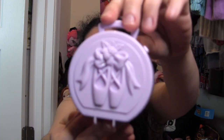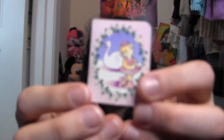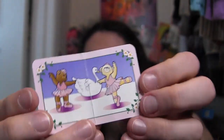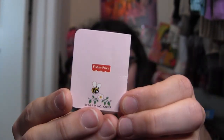It also came with a little dance bag, which is a purple case with ballet shoes on the front, nothing on the back, and it opens up and you can fit the entire outfit inside, plus this little ballet program. It's just a little cardboard folded paper with a bear doing Swan Lake. On the inside, there's some more ballet moves. And then on the back, it says Fisher Price.